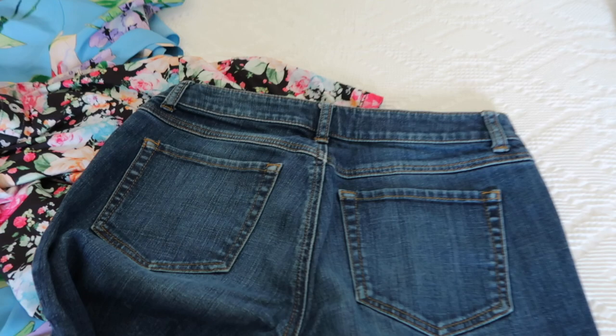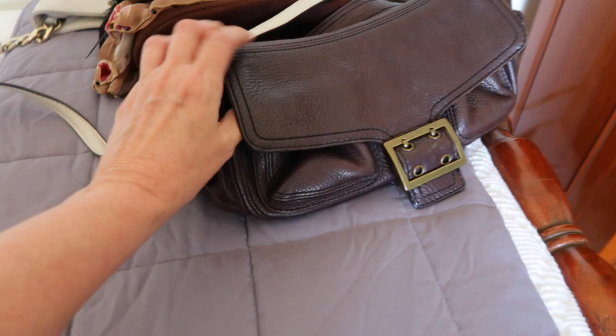Another thing that sold were these Kut jeans. So some Kut blue jeans. Blue jeans are great sellers. Kut is a good brand. They sell pretty well. I sell their shirts, dresses, jeans. We have a few purses that sold. One being the Banana Republic leather brown purse. Oops, kind of hard to see, but a little shoulder bag.